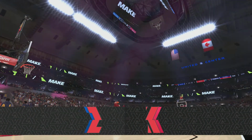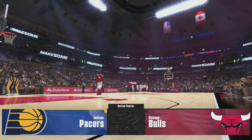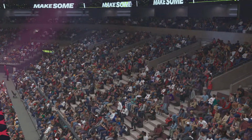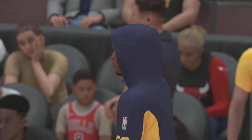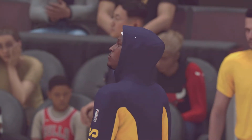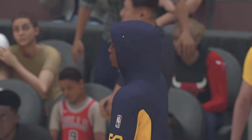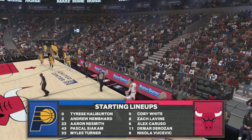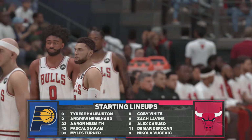Welcome, everybody, to another presentation of the NBA live on 2K Sports. This is Brian Anderson with Clark Kellogg and Grant Hill, and giving us the rundown from the sidelines, reporter Allie LaForce. So a look at the starters for the Pacers. Pascal Siakam out there with Nesmith. Then there's Tyrese Halliburton. Then there's Miles Turner. And it's Nembhard in at the 2 spot. And for Chicago, White and Levine pair up in the backcourt. DeMar DeRozan is out there with Nikola Vucevic. And it's Caruso in at the 3, small forward.